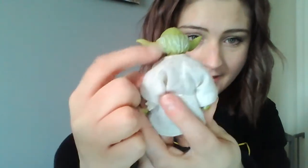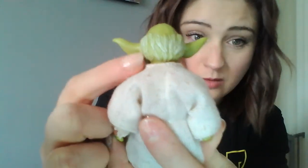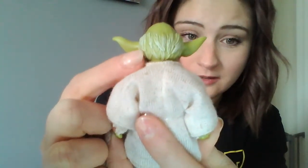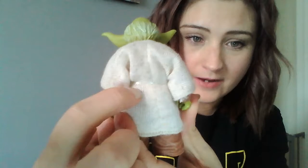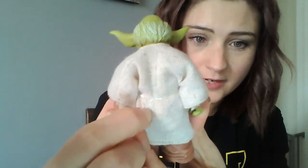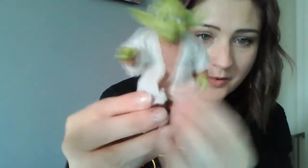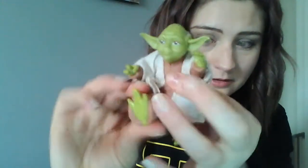Really, really sweet. The only issue is I think he should have had furry hair. Like Luke, he's got plastic hair. He should have had furry hair, or actual hair strands would have looked better. And this is like a clear elastic going around his waist. I don't know if you can see it in the light there. Holding on his Jedi robes, which I think is really good. You can take that off, but I'd rather not. And like Wicket, he's poseable as well. I absolutely love this little toy. He's very, very cute.